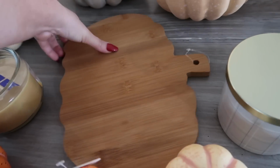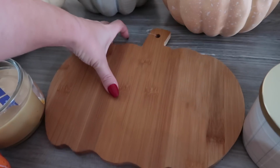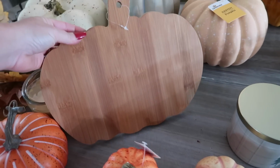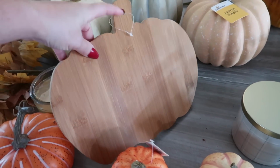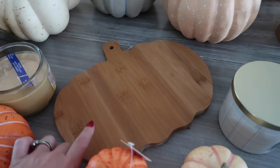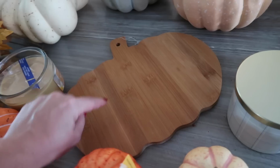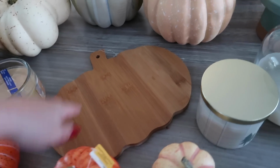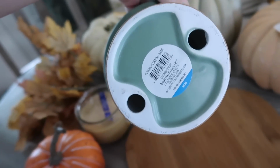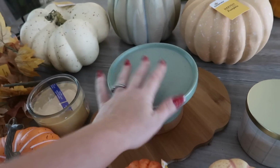So they actually had this pumpkin, well, I can't get it up. There we go. This pumpkin cutting board, and I thought this was just so pretty. It was $5. The tag was missing on this one, so I just scanned the other one. I had to sift through them though. This was the one that I liked because of the color. The other ones were really light wood, but I like this warm color, so I got that. And then I also got this little pedestal for $5 as well, and I'm gonna do a DIY project on this today and a few other things, so I'll show you that in a minute.